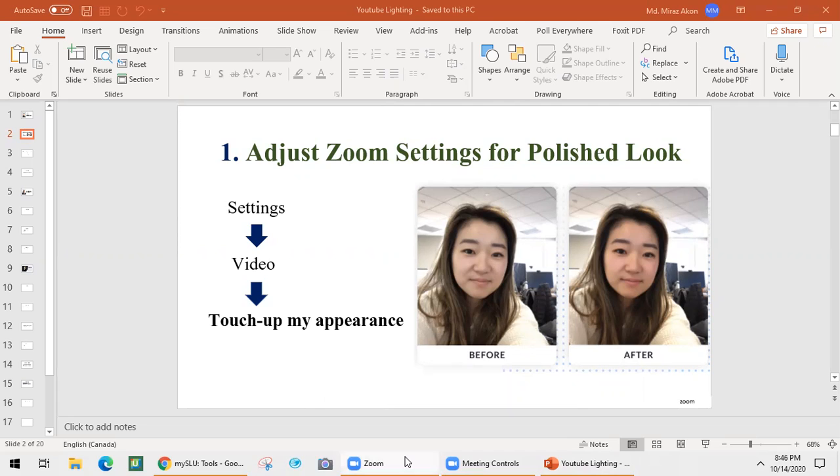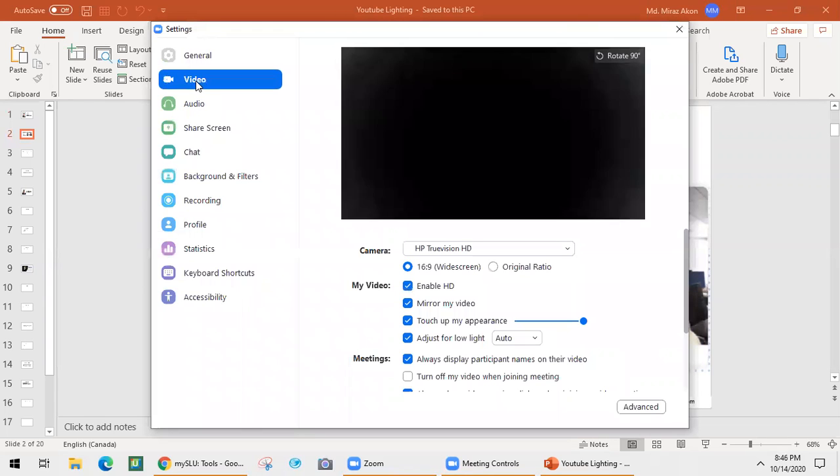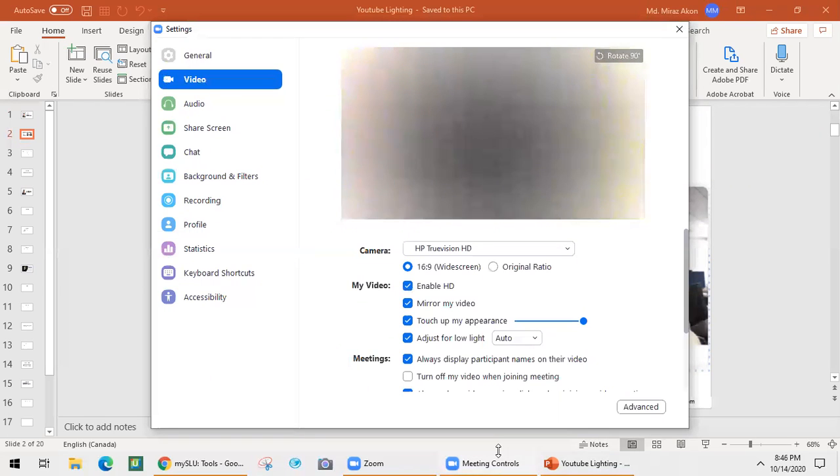After you log into your Zoom account, you will find this page. Then click on this right-hand side on Setting. After you open this window, you will find at the left-hand side, click on the second option, Video. So after you open the video, here you will see this option, Touch Up My Appearance.